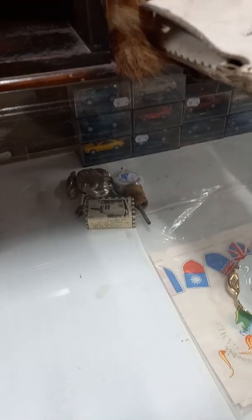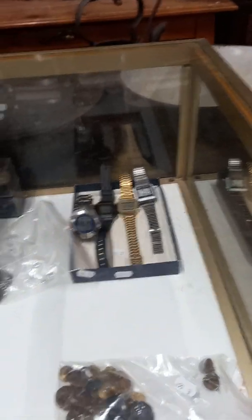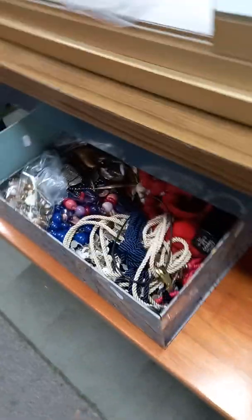Weights, watches, fobs, cars, costume jewellery. Cool little lot of blokey stuff, Melbourne Olympics gear. Digital watches, pennies, military badges and buttons. Big lot of costume jewellery.